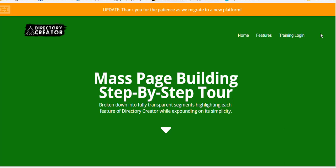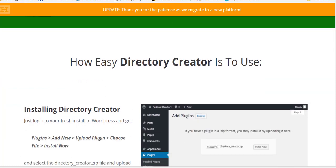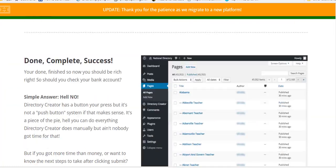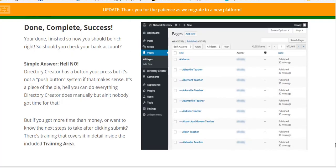This is a quick overview on Directory Creator. It's a plugin out by Alex Barr, and it's a mass page builder that works really fast. What you can do is build pages for a nationwide site within a matter of an hour or so, maybe less. Just depends on your hosting. So I wanted to go over and show basically how it works.